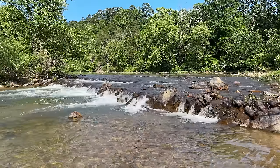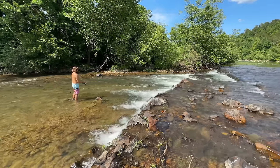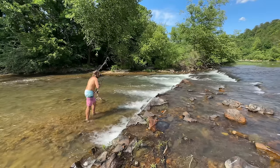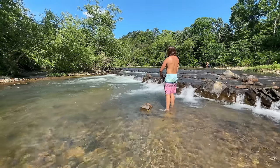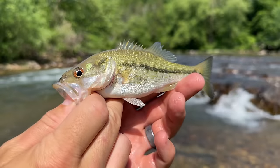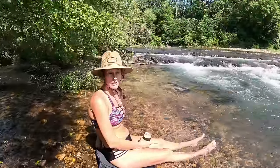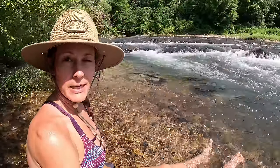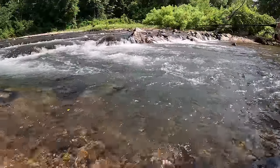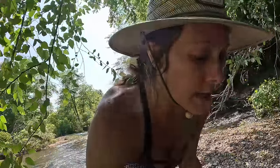Well, I guess I'll try and see if I can catch something right here. Amazing. All I wanted to do was sit my butt in this water, put my feet in it. I'm dying to see what's back there in that hole, if that's a deep hole or what. I might venture back there in a little bit. I wanted to show you my view though. Look, I can take my shoes off. Oh, it's so nice. Okay, let's go venture back here and see if this is a deep hole or not.